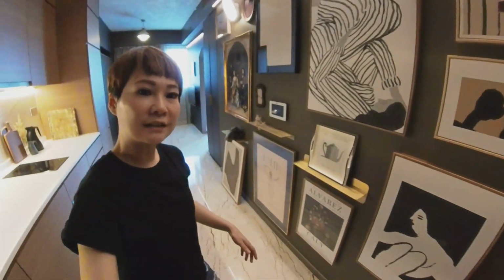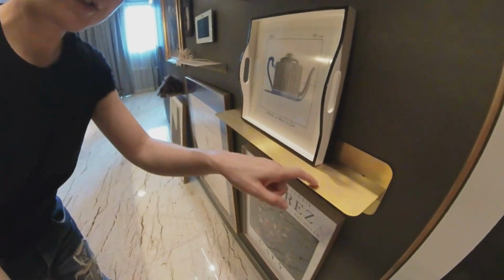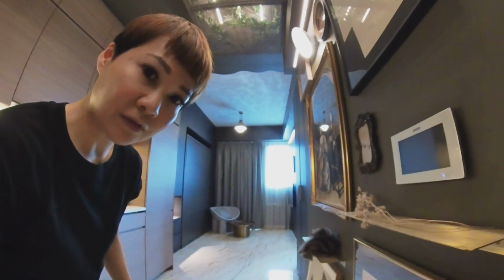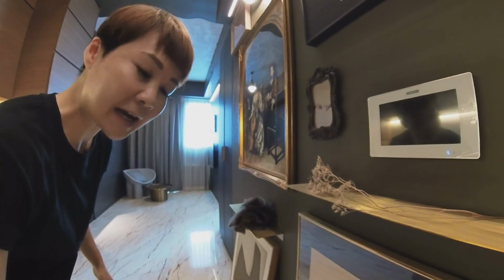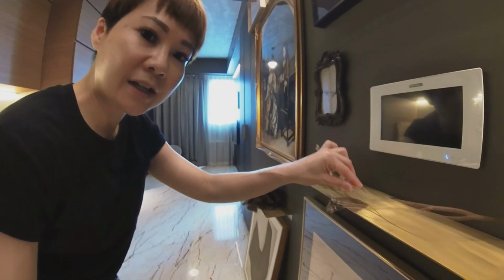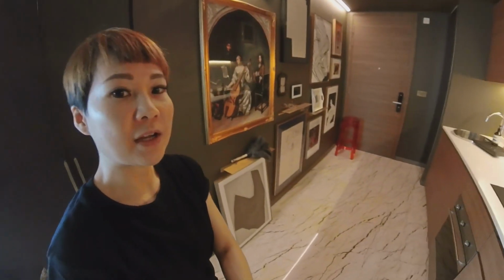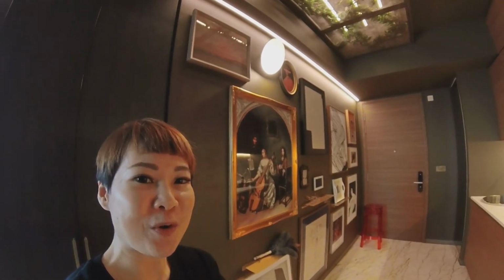Another thing that I really like is the brass shelves. Again, these are the ideas from the designer. It was also his idea to put the fake flowers, which I thought was amazing. Ta-da! My very affordable gallery wall.